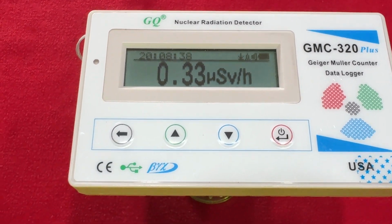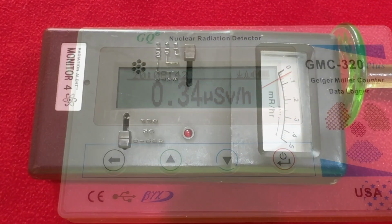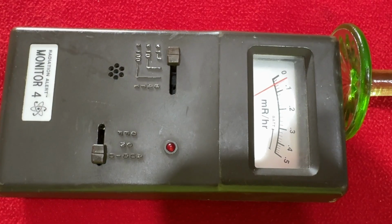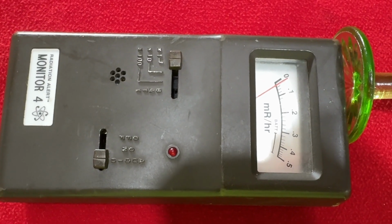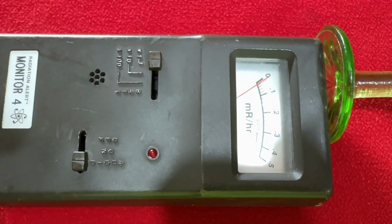All right, now I'm going to do the same thing with my other one here and see how much difference it is on that one. All right, as you can see right now, it's over 2 times. Look at that popping out. It's over 2 times the background. This one's like 0.2 of that first one. It's jumping up to 2 bars.